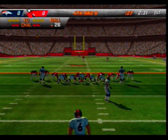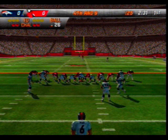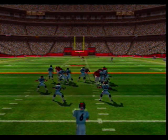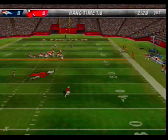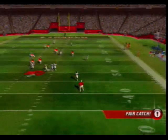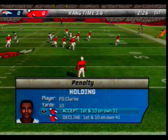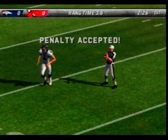Wiley is ready to pump this one away. McDonald looks like he's ready for the return. Fair catch called for. Hold on, we've got a penalty on the play, and let's check it out. Penalty on the receiving team.